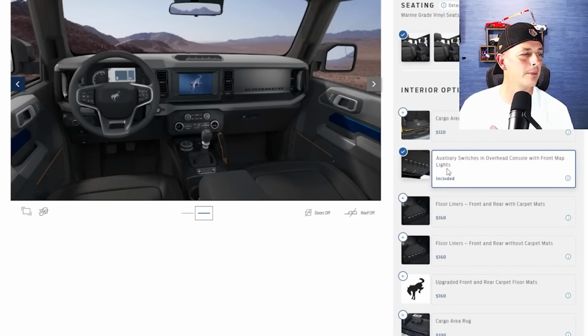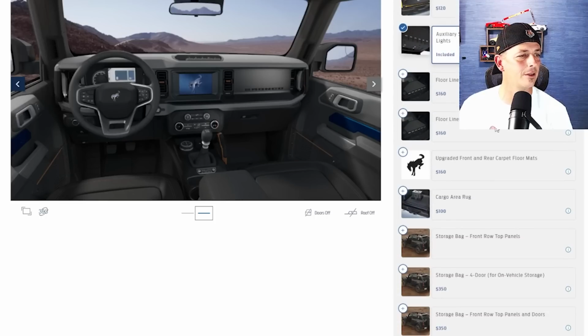Now with the Badlands, you do get the auxiliary switches. I did add the floor liners. So let's see, they've added some floor liners to this, and this gets a little bit confusing. So floor liners front and rear with carpet mats.